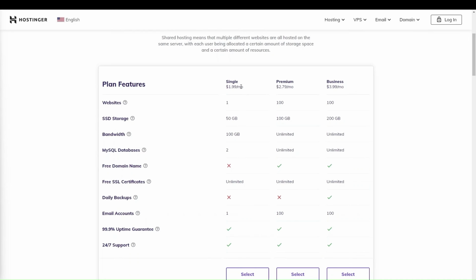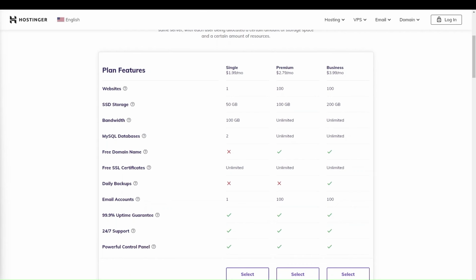So with the single, you get 1 website associated to that plan. But with premium and business, you get 100 websites for that plan as well. The SSD storage, so that's essentially how much storage space you have. And with the single, you get 50. Premium and business, you get 100 and 200. So the higher your plan, the more storage that you get.